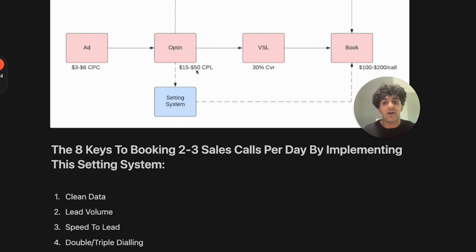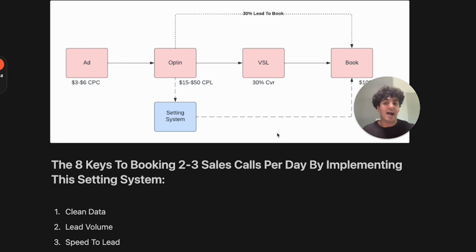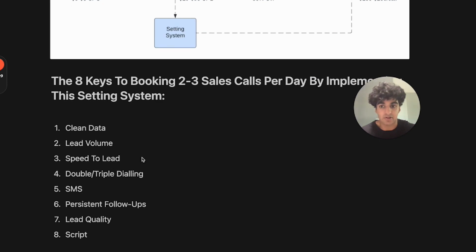Once you can get a $15 to $50 cost per lead, and you can get like a 30% conversion rate, once you have enough data to actually facilitate these numbers, then you know you have a good ad system that works. So all you need to do at that point is just increase your ad spend. If you're only getting 1 lead per day with, I don't know, like $10 a day in ad spend, then you know you have a good system. You just need to increase the amount of money that you're putting in to actually get the leads necessary, okay?